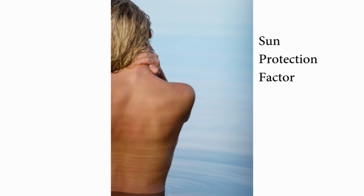Sun protection factor is calculated as the amount of time it would take your skin to get red, protected, divided by the amount of time it would take your skin to get red, unprotected. All right? So if it normally takes 5 minutes for your skin to get red without sunscreen, and you put on an SPF of 10, it should take 5 times 10, or 50 minutes, before your skin gets red.